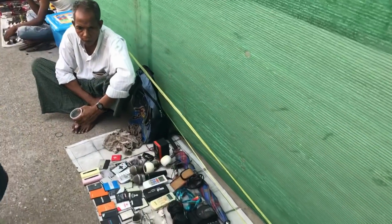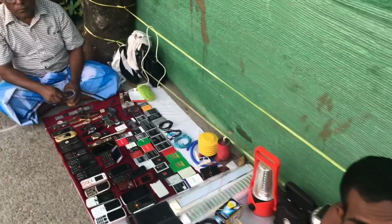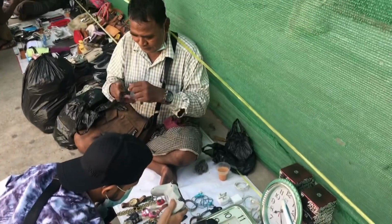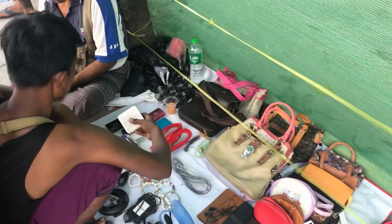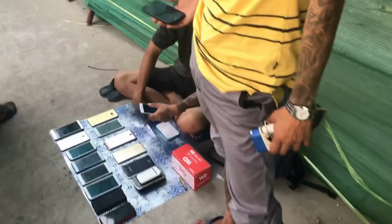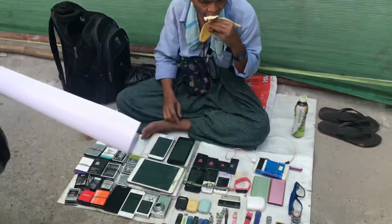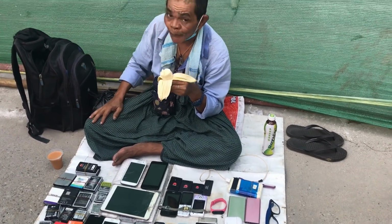As you can see, beside the footpath, these are some street vendors selling various kinds of second-hand products such as mobile phones, optics, and other electrical and electronic products. People are checking these products before buying. These are second-hand shoes. The man is eating banana and selling second-hand products. These are some mobile phones and tabs and also batteries. All these are second-hand products.